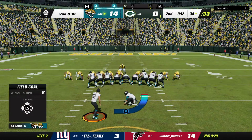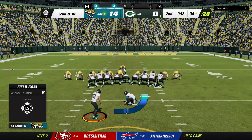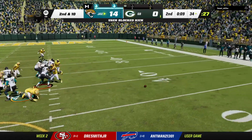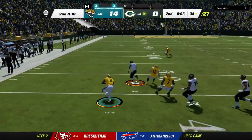So on 2nd down, the field goal unit is on here as they try to get 3 before half. He's going to need a little mustard on this one. It will be 50. Oh, they get to the football. It's blocked. It's picked up. A live ball here, remember.